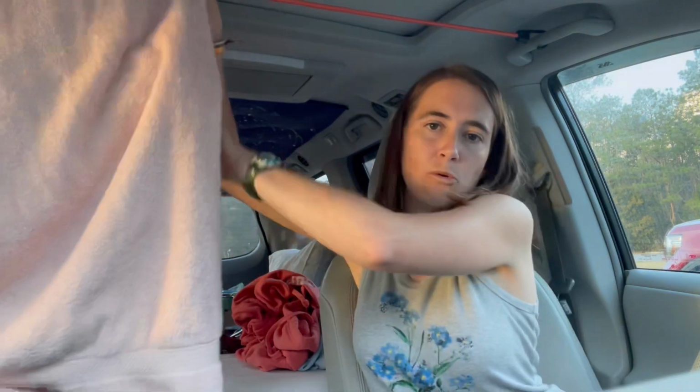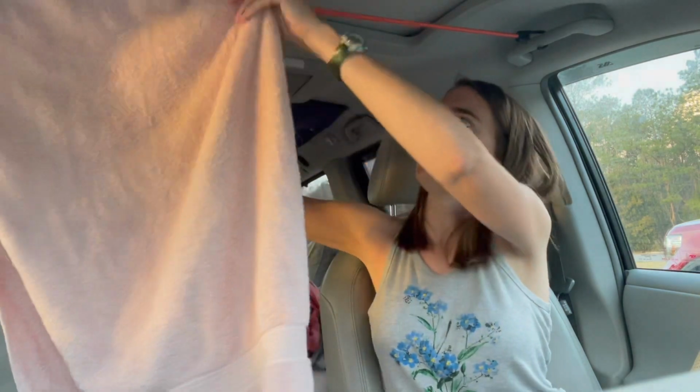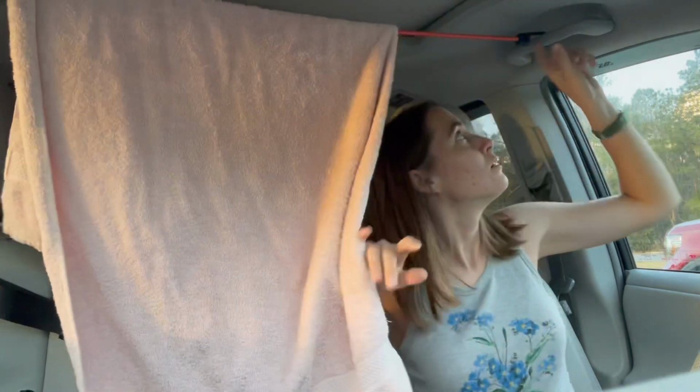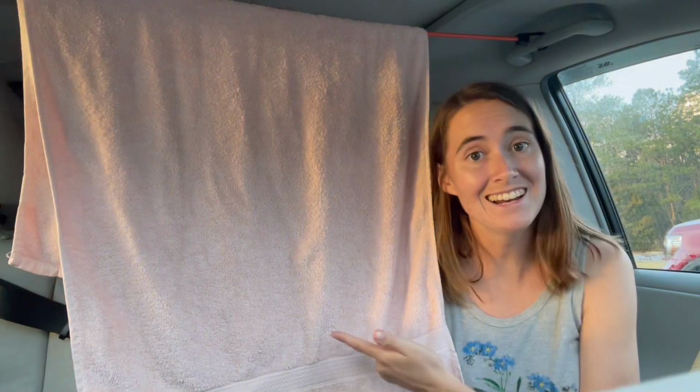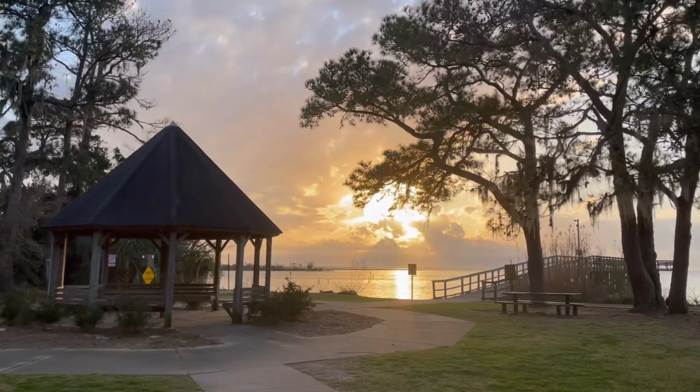If you're wondering, this is my bath towel. I hang it on a bungee cord between my two handles. Oh, snap handles, as they're called. Yeah, I just hang it up so it'll dry after I use it. I got it in Amsterdam.